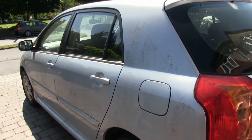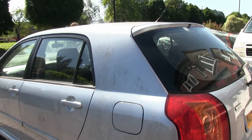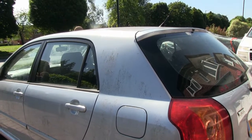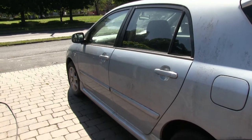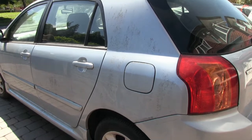So the process here is we'll give it a full clean, chemical decontamination, and then look to try and restore that paint. We won't bother with a clay bar, we'll be looking at maybe a machine polish, depending on how bad the paint is. We won't know until we've actually cleaned the vehicle first, but nothing too drastic on the outside.